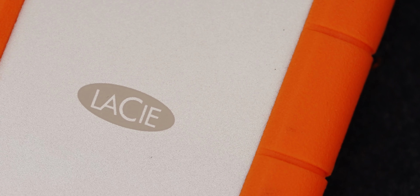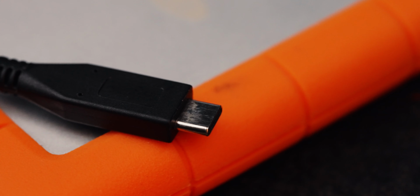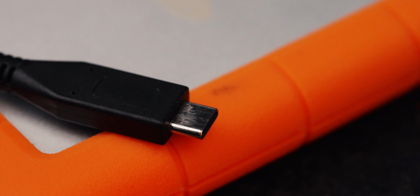You don't have to get this LaCie brand. I think by now it's a little bit more expensive. I've had this for years. They come in many different versions, many different speeds, all the way up to the newest Thunderbolt speeds. If you have the money to get one of these, I would recommend it. It's clutch.